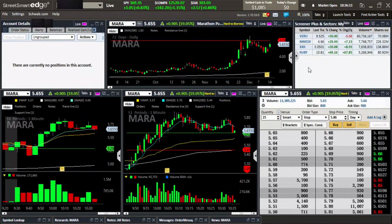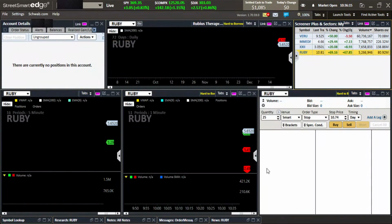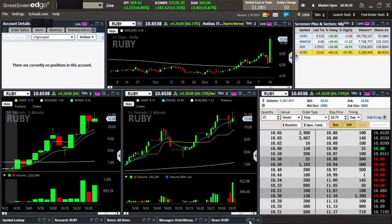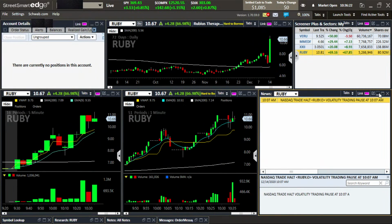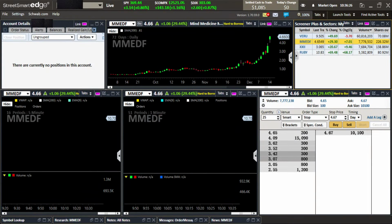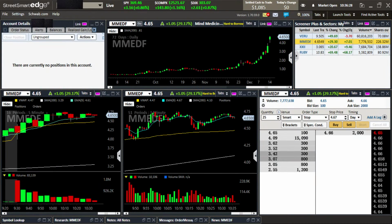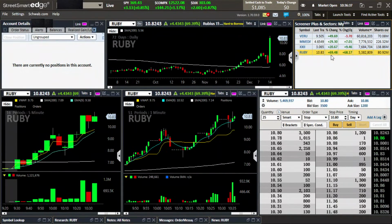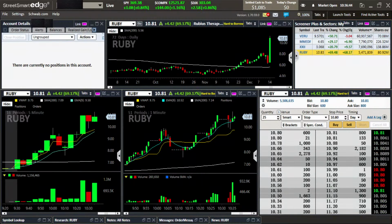We'll definitely look. What is Ruby doing? Ruby looks like it got halted a lot. What's the news on Ruby? No news. Okay. Did I bring y'all back over here to the main platform? Yes, I did. All right. So Ruby is up a lot, but that float though. Let's go look at Ruby's float. Well, I'll tell you what. I'll just let y'all sit over here. I'll go find it. Ruby.